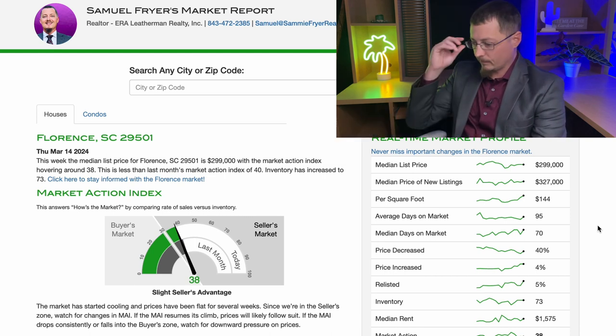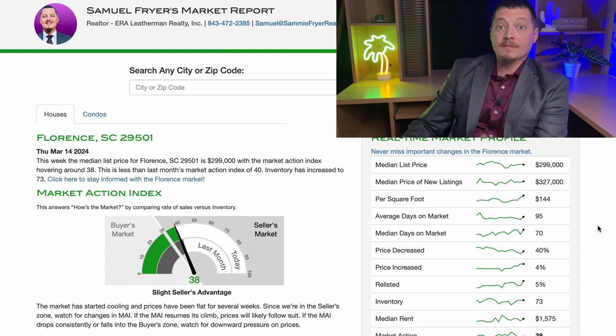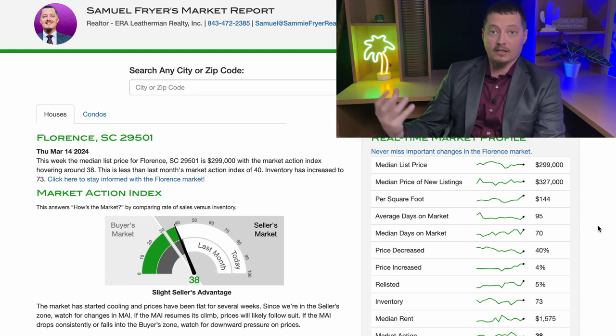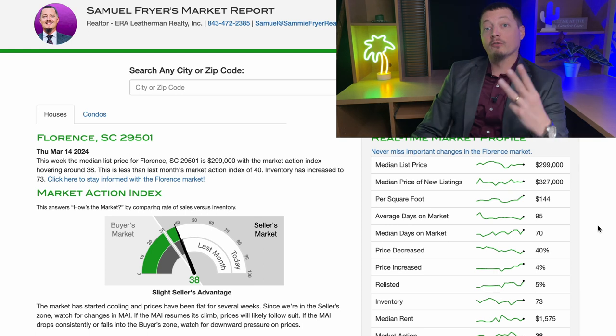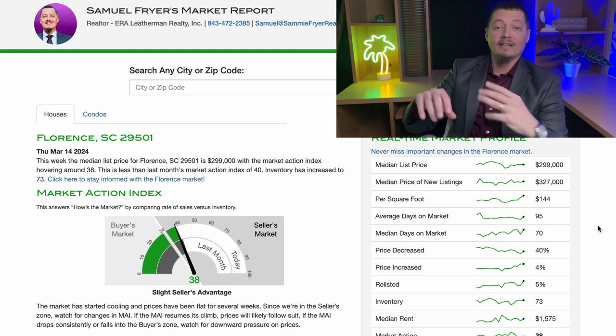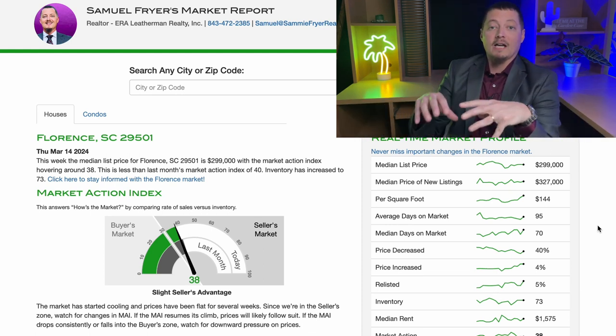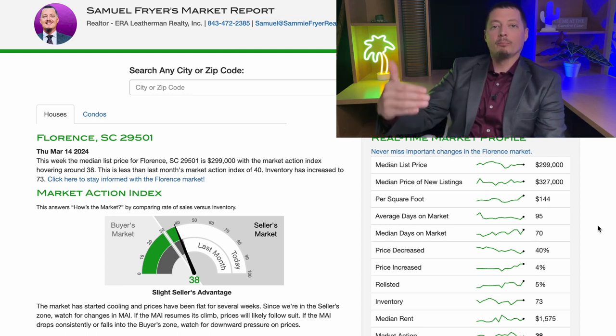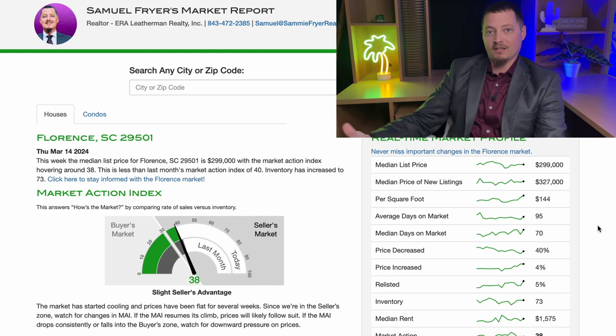Well, let's make it practical. So say that I'm selling my home and I have a $350,000 home and there are three homes total in my bracket that are out there in our entire community. And so in the Florence area, there are three homes, including mine, that are in that $350,000 range, okay? And let's say that there are 20 pre-approved buyers in the market that are shopping in that range.